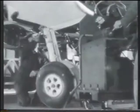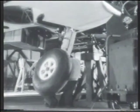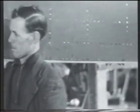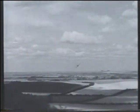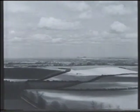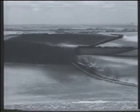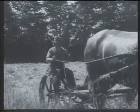The assembly is inspected, the systems checked, and as one Spitfire is completed, another starts on the line. The first RAF squadron to equip with Spitfires, number 19, received its aircraft in June 1938. A new shape was seen over the English countryside during those last months of peace.